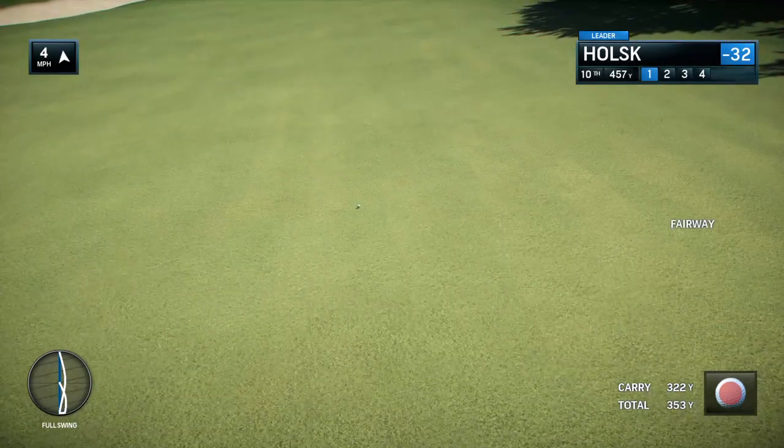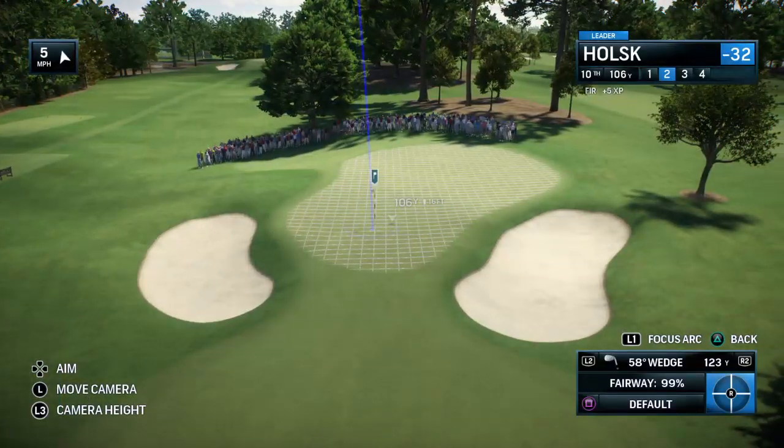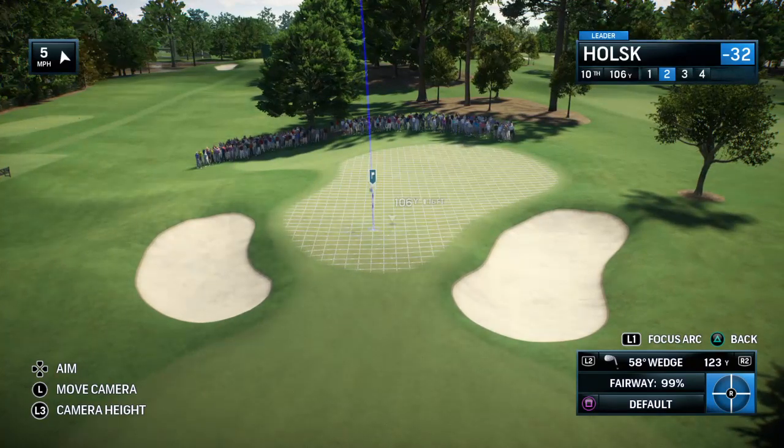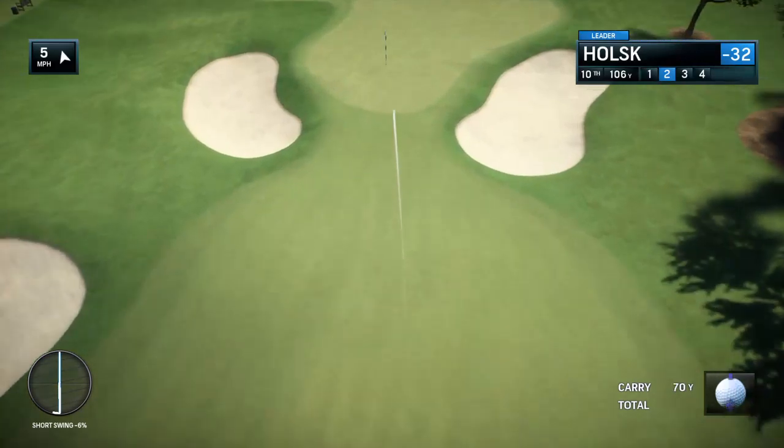Great strike and a great result. Sitting up, good chance to attack the flag. So this is where club selection becomes much more important. Uphill, make sure you have enough stick. And then swing away.